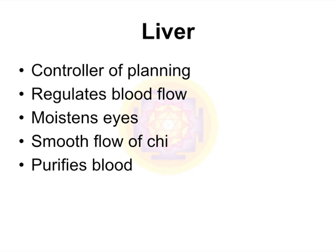The liver regulates blood flow. It moistens the eyes. It controls what's called smooth flow of qi. So that has to do with how the energy is flowing through us, whether it's physical in terms of digestion power, whether it's how our muscles are flowing, how loose our ligaments are, or how adaptable the joints in our body can be. And it also is very important in purifying the blood.